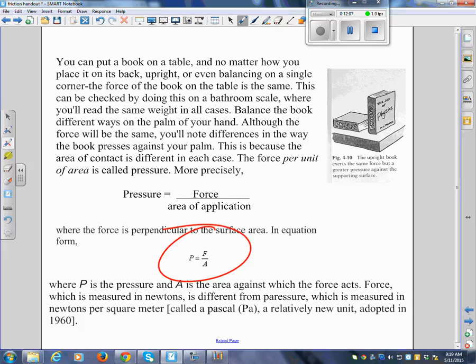No. In fact, none of this is actually what I'm supposed to be teaching you, but people get confused between pressure and friction, so I throw it in. Spend a few minutes talking about it. You don't need to worry about it.